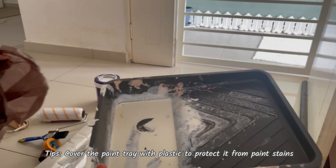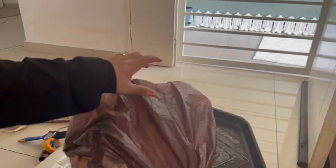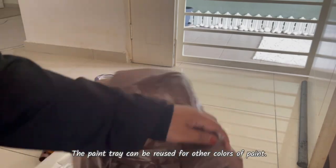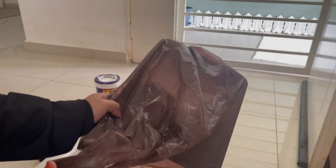Bekas tray, cat tray ni, ada orang kata kalau nak save the tray, you kena balut. And then once you dah settle, you just throw away the plastic.